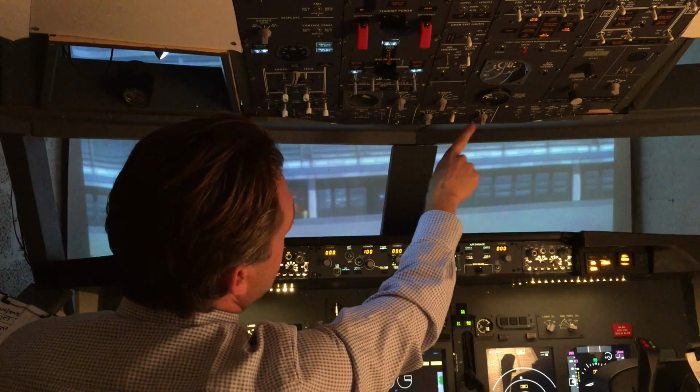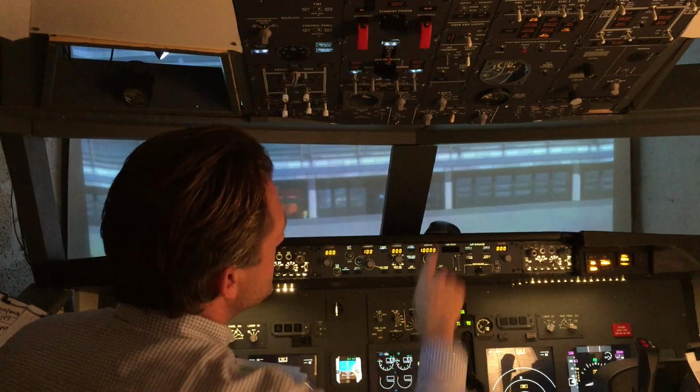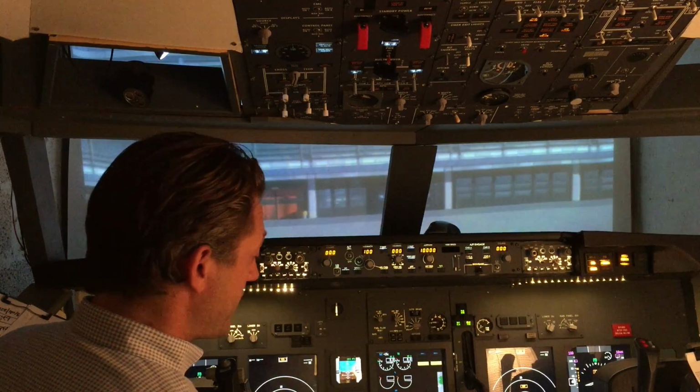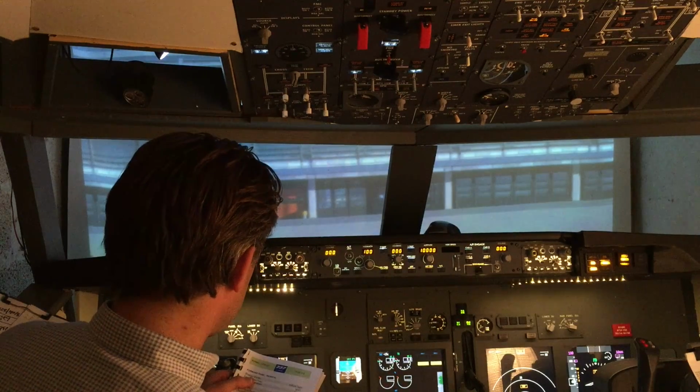Ignition selector left from right. I talked to a MD-80 pilot once, and he said they always switch that one when they land, so they go on right and then on next on left and then on right again. I don't know if that's the same way you do it in the 737. That's how I do it.